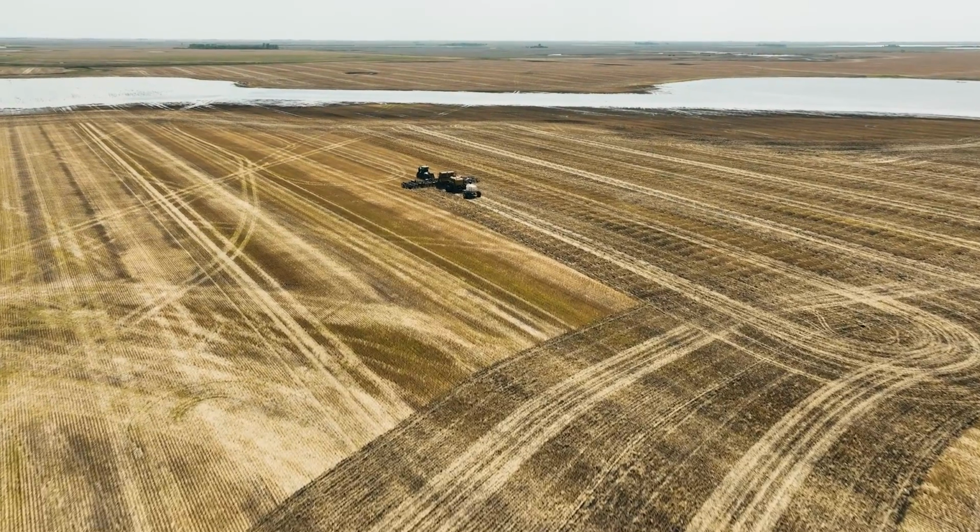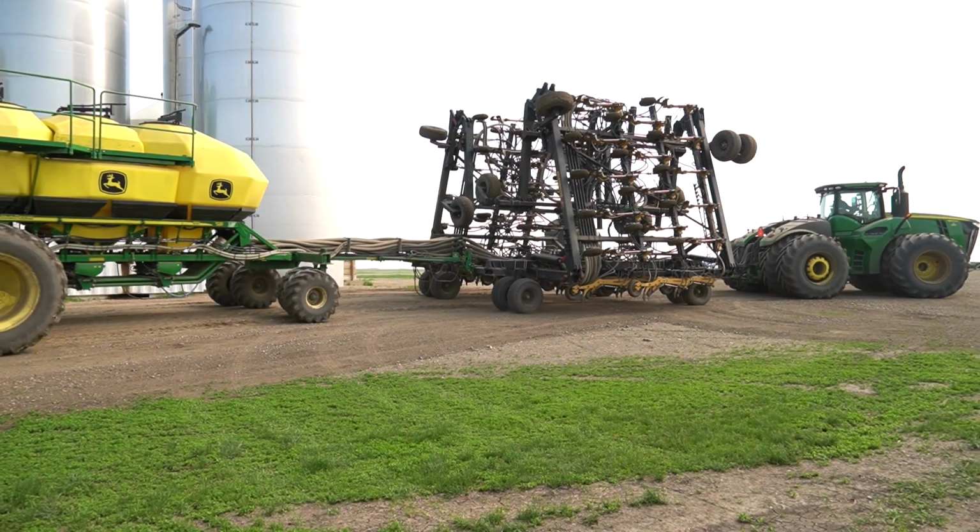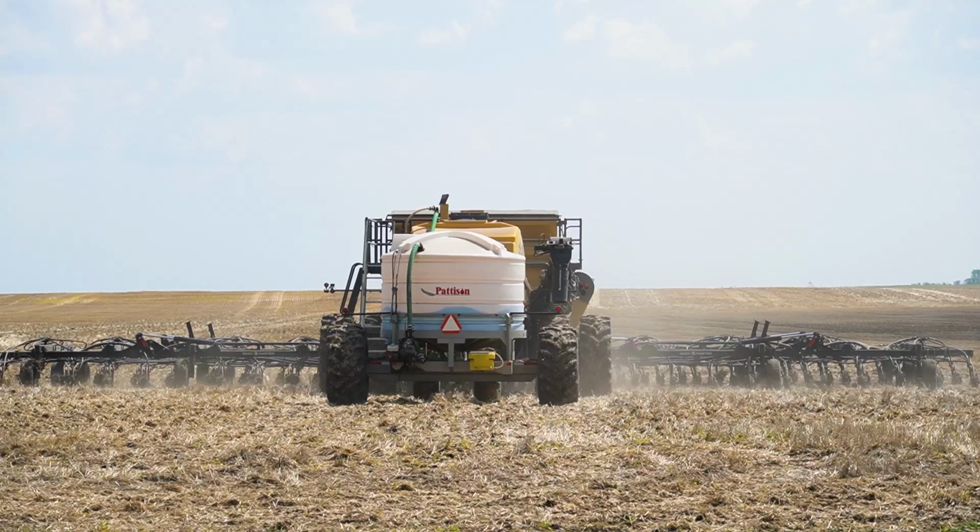We're in the middle of seeding here. Got a few more days to go. And I guess at this point of the year, we're spraying, we're fertilizing, we're seeding, we're doing kind of everything all at once. So it's a busy time of the year, but exciting to be close to the end.